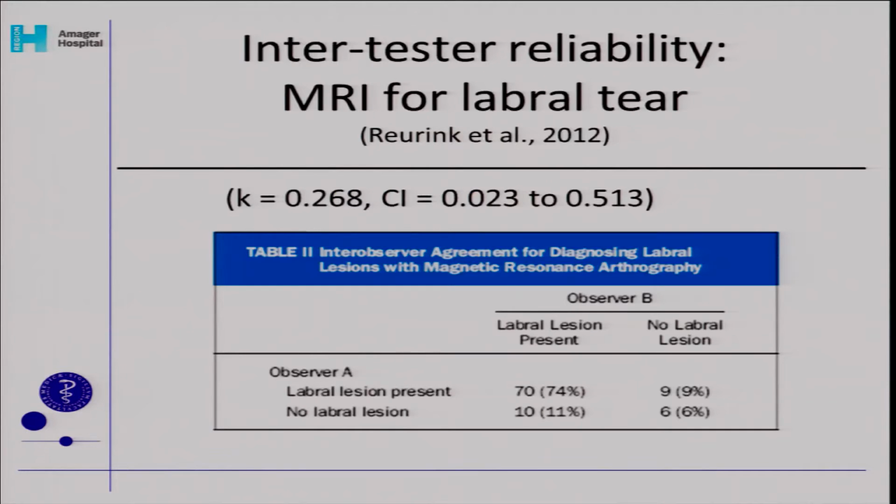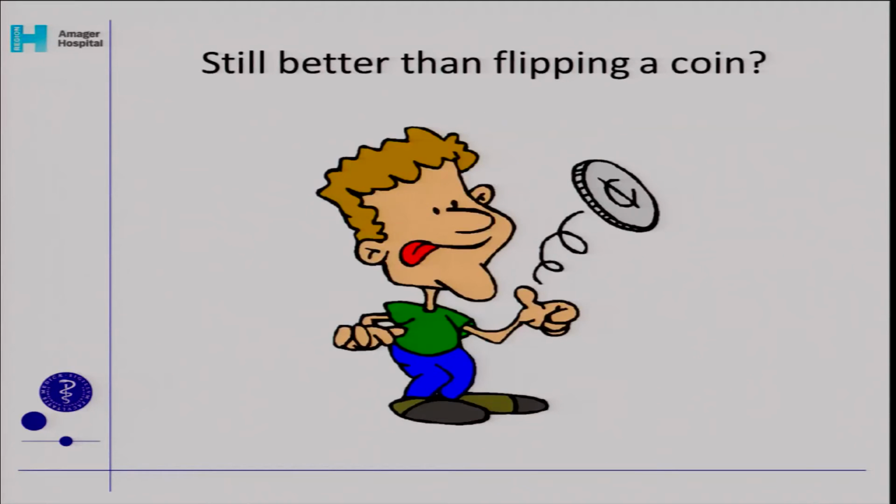But if we move into still using diagnostic imaging, now we're looking at the labral lesion. And this is where two observers, again, are looking at the labral lesion, and this is how they agree, 77% of cases. The problem here is that the kappa value, if you look at the confidence interval, is now very close to flipping a coin. So this is not an easy topic, and it's something that we have to be aware of. And we have to improve our skills in diagnostic imaging, but also in the clinical examination.